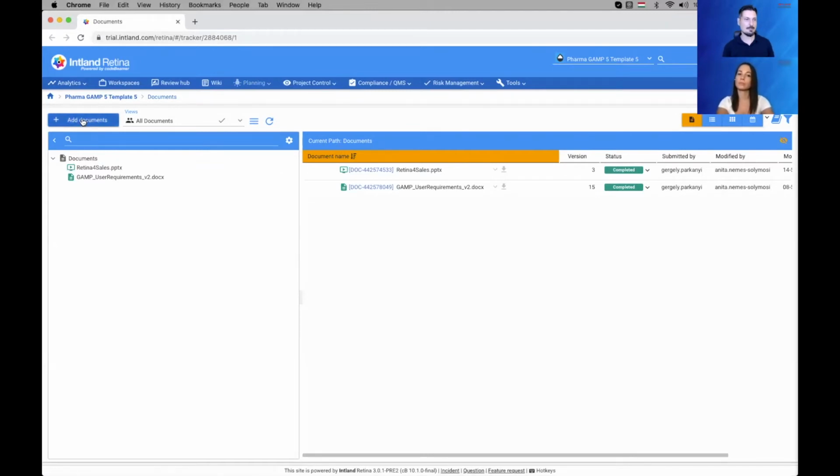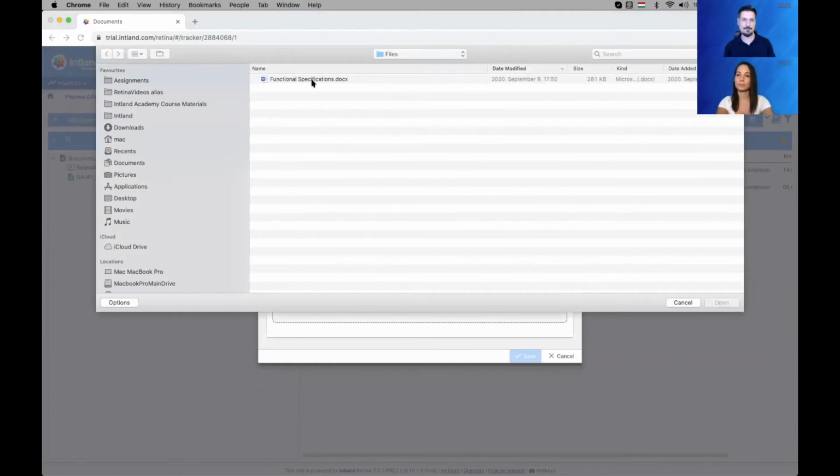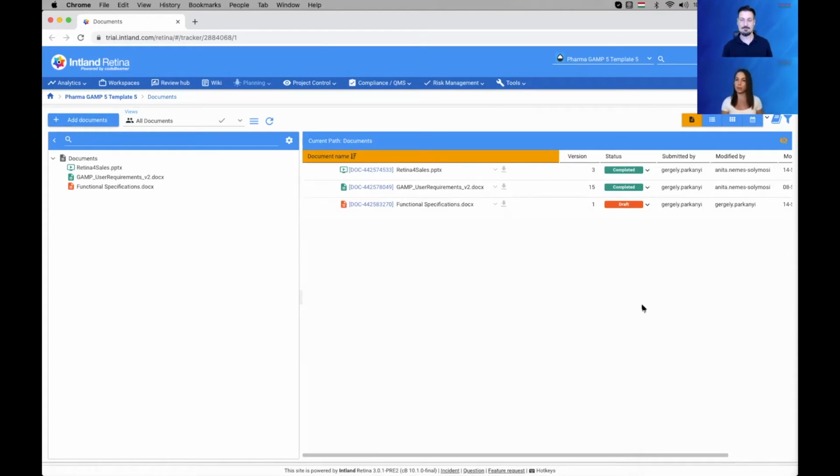And here, all I need to do is hit Add the Documents and select the document to upload. This file is the functional specification that I shared with you earlier. Click Save. Really good, thank you. So first of all, please send it for approval for me because I would review this document within Retina as well. No problem. Here you can see the status.